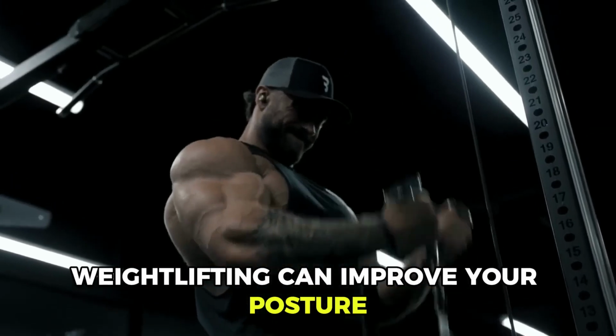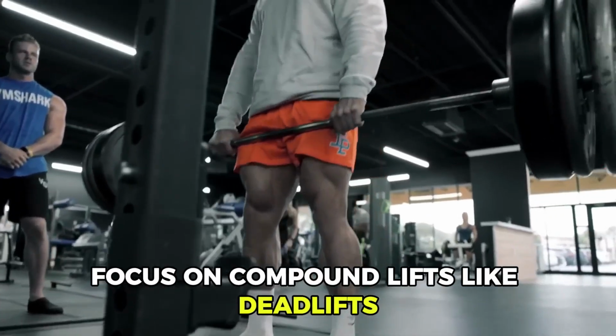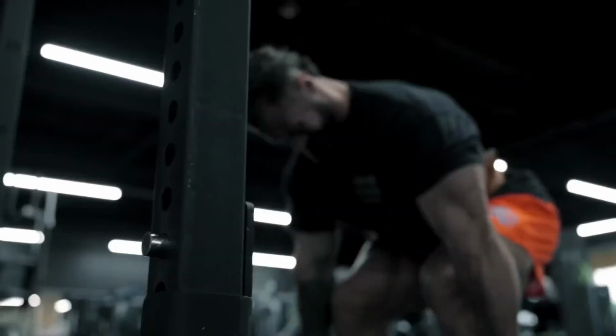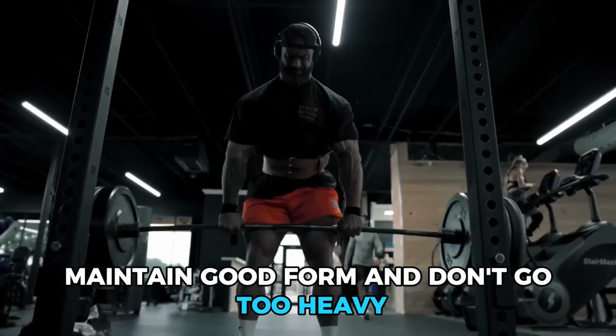Weightlifting can improve your posture and aid in height growth as well. Focus on compound lifts like deadlifts, squats, and bench presses. Maintain good form and don't go too heavy.